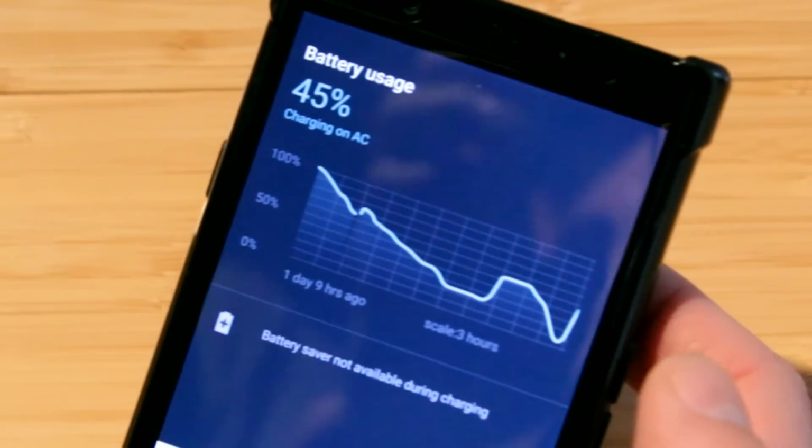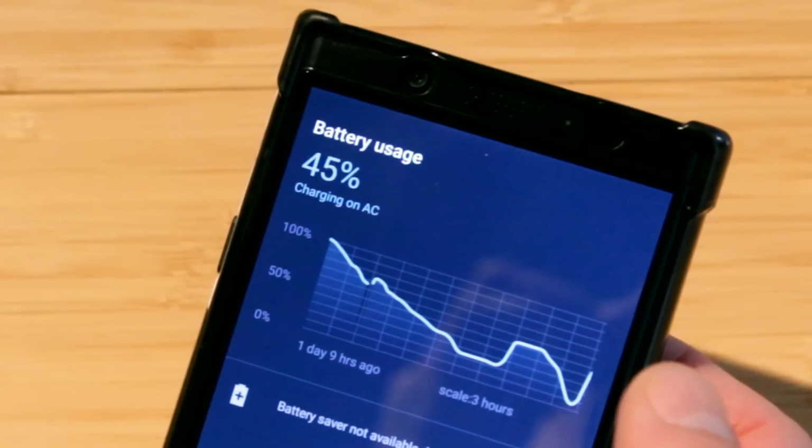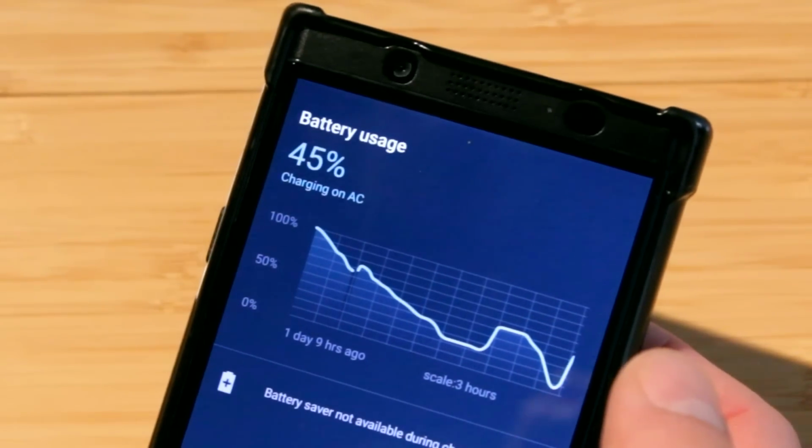And we're back. And yes, the lighting changed because it's actually getting dark. We are now at 45%. We'll see you in 10 minutes.